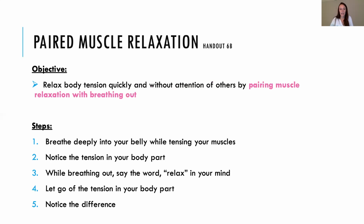The last skill we're going to talk about today is paired muscle relaxation. And this is really pairing paced breathing with tensing and relaxing some of our muscles. And the objective here is to relax and release body tension very quickly. And I love this one because, like some of the others, like paced breathing, it can be so sneaky. No one really has to know if we're ever in a situation where it might be difficult to engage in something that's more obvious. So paired muscle relaxation is a variation of progressive muscle relaxation, which is widely used. So if you've heard of that, they're very similar.